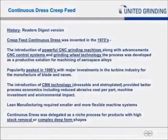So you had the waste haul-off cost. The coolant cost was expensive because these machines typically used high volumes of coolant. So there were a lot of external factors, in addition to the grinding process, but the grinding variables and economics drove continuous stress creep feed out of favor, and CBN became more of the process of choice within the aerospace industry. It had better economics.